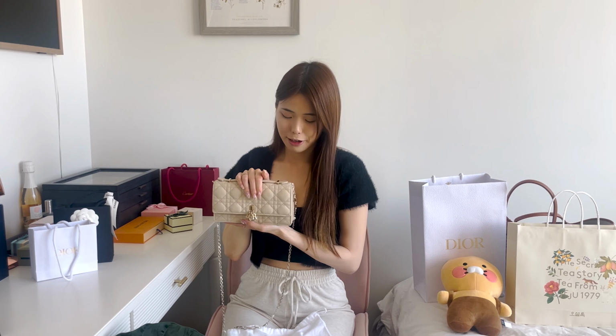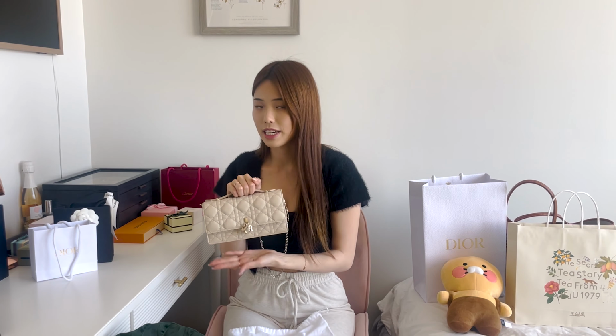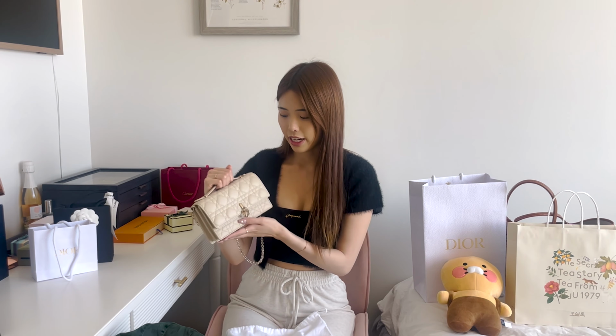And I'm very, very, very happy with this purchase. In Korea, I was able to buy this for $2,400 US, and currently it retails for $2,500 pre-tax in America. So I was definitely able to save several $100s by buying it in Korea because I bought it below the pre-tax rate in America, and I also didn't pay any tax on this bag.